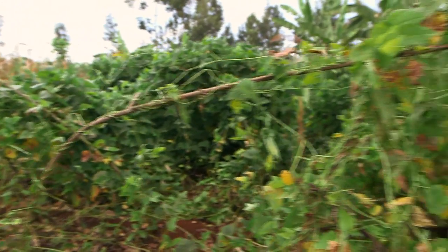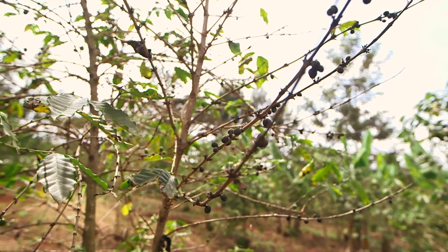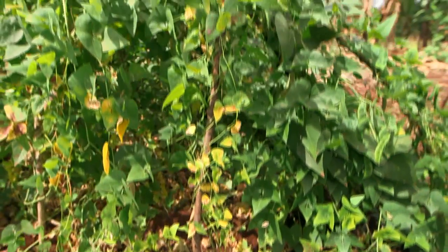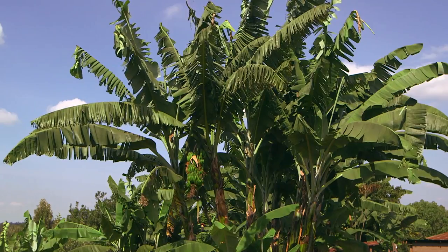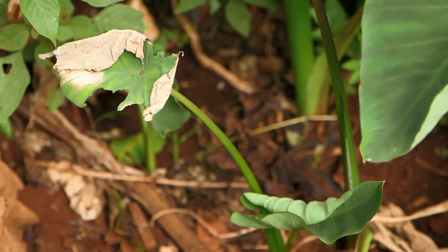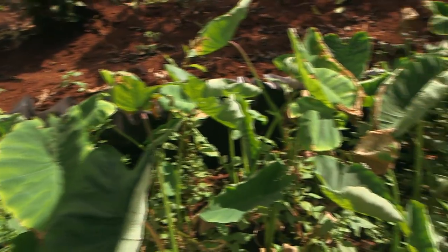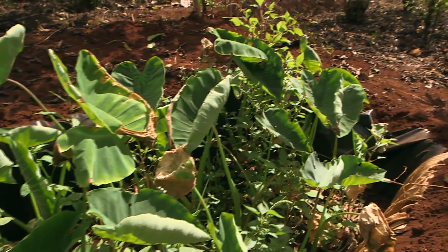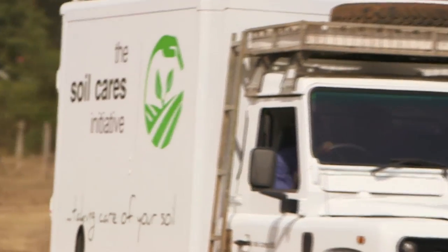Thank you so much. Hellen, like most farmers, uses fertilizer on her shamba. But unfortunately, not all her crops are thriving. They are under attack from pests and diseases. But without knowing the condition of her soil, she might be applying too much, too little, or even the wrong fertilizer, or growing the wrong crops. The first thing to do in any farm is to test the soil. Soil Cares was here earlier to take some samples, and the expert is back with the results.